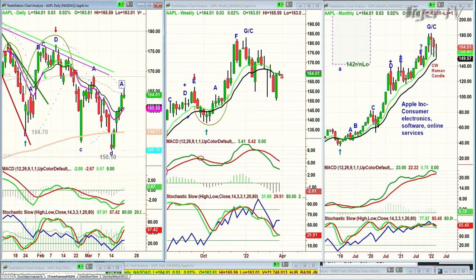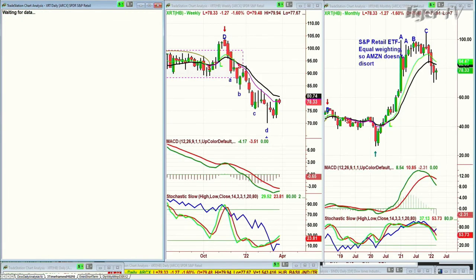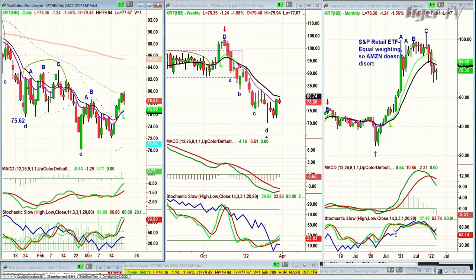And it's very different to having a Microsoft, but Apple has a different consumer perspective. So if I go to the XRT, which is the S&P retail equal weighted, so that Amazon doesn't have its usual big weighting, what we're looking at is a nice leg C, but you can see this whole retail sector, except for some isolated clothing apparel areas that are just doing fabulously. This is a sector that's taking a huge digestive period.